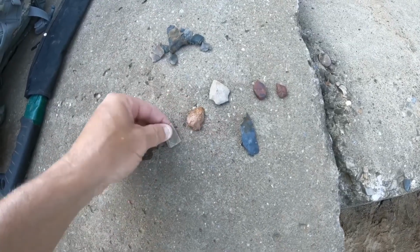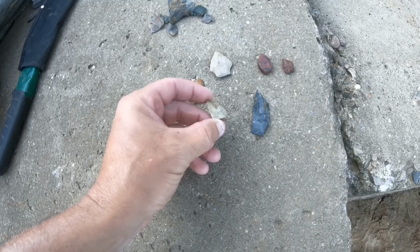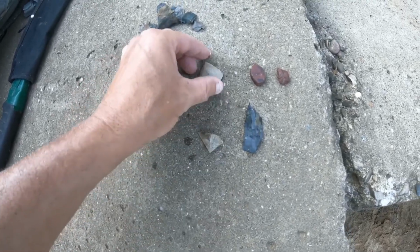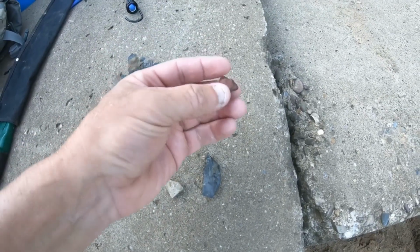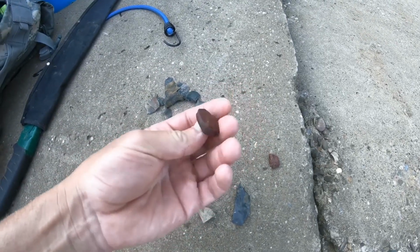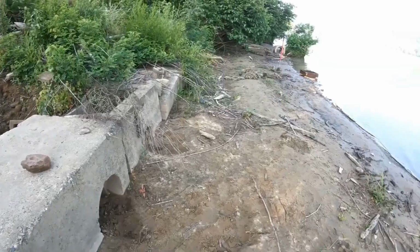This is what we're up to so far. We got this big broken shard. That mid section or side section. Nice preform and that nice point there. 2 hematite stones. This one's not worked very well, but this one's got nice facets all over it. And then flakes. We're still at it.